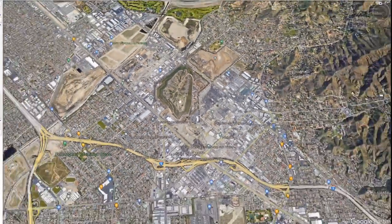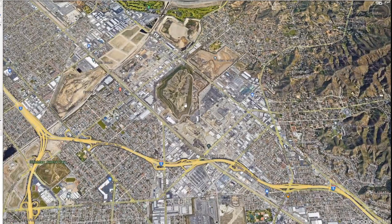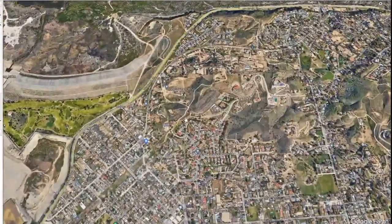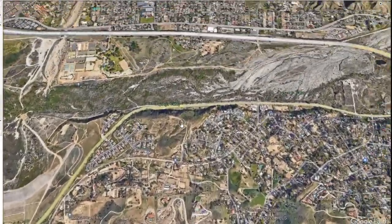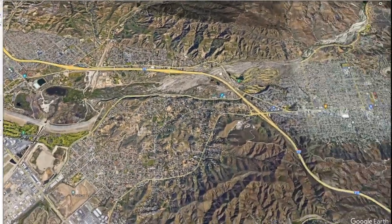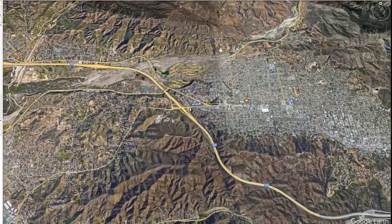Again, people don't live in these areas. They seem to be stripped. I know I keep repeating myself, but this is kind of bizarre. You can see where the water is coming from. You don't have to be a geologist to just see what's going on here.